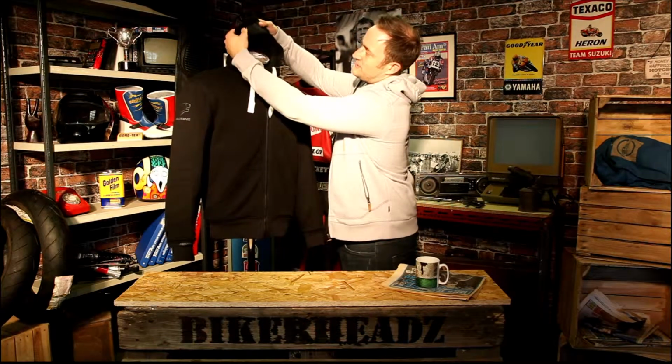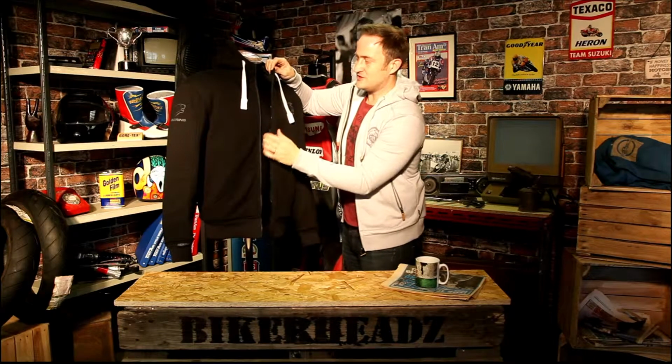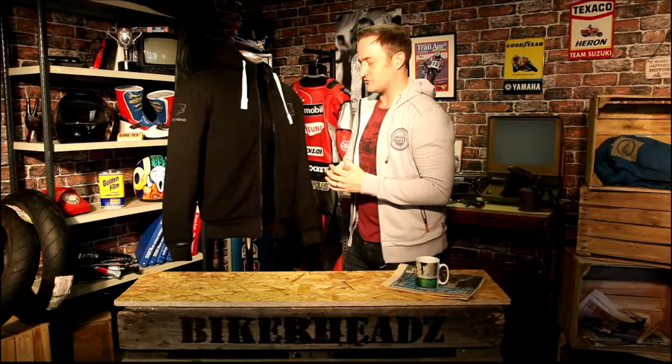Putting the hood up, it's finished beautifully inside as well, nothing skimped at all. Nice quality, heavy duty zip down the front. It's not a waterproof product, this is a summer riding product. If you want to go out in the rain, you're going to want to put something over the top to keep yourself dry. Just two pockets as you expect from any normal hoodie.